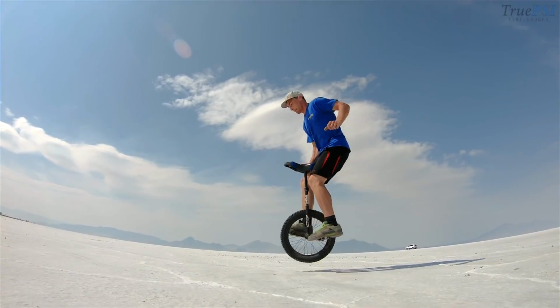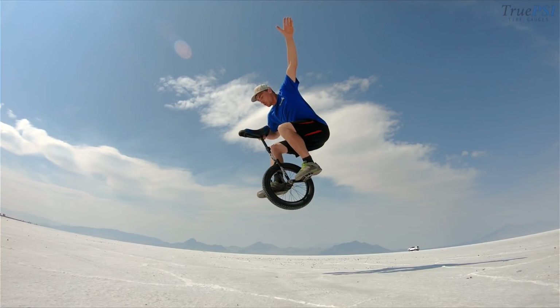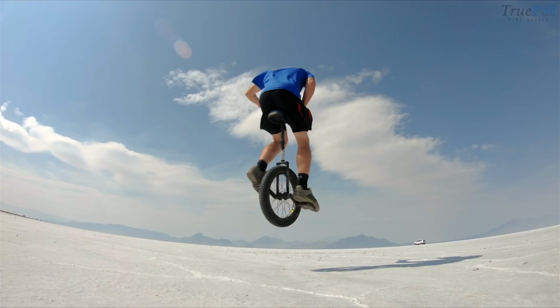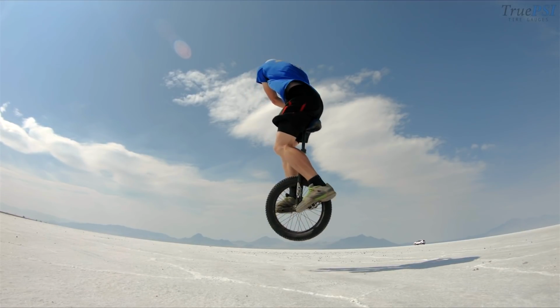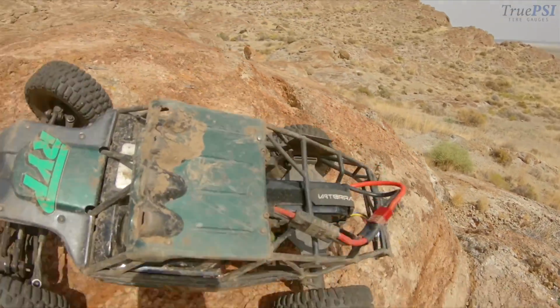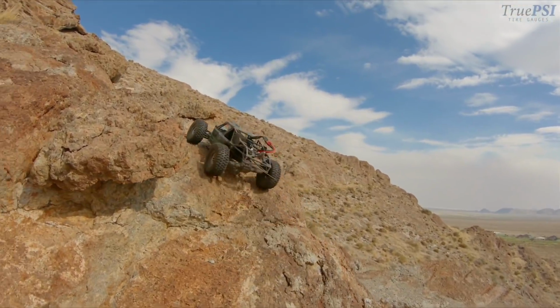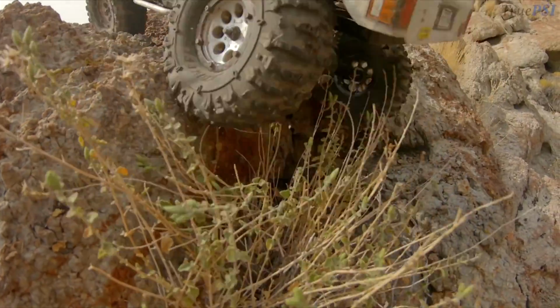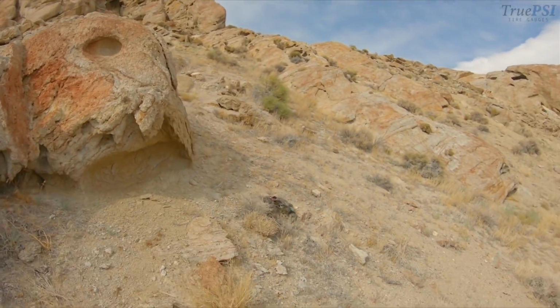Back on the road and heading west, we had to stop by the salt flats and see how flat they really were. They were flat, so I did some research and tried to find some rocks. Turns out, not much further down the road in Nevada, they host RC crawling competitions, and I found the coordinates to a spot that was pretty sweet.